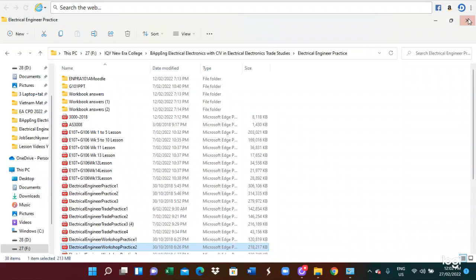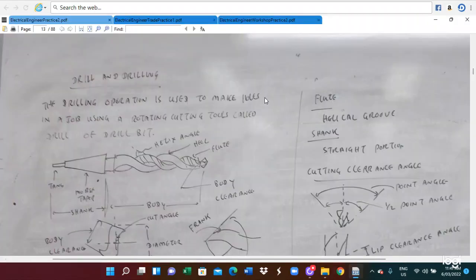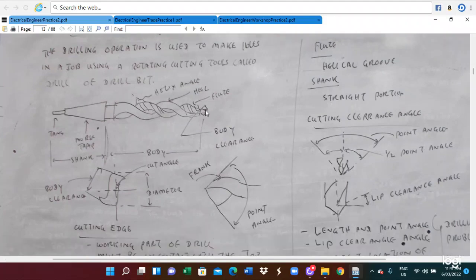And regarding the advanced diploma, we look at the site. A drill can be utilized to make holes in the job by using a rotating machine. It is called a drill bit. Here is a drill bit. Here is the shank. Here is the body. Here is the helix angle. And here we have the flute.